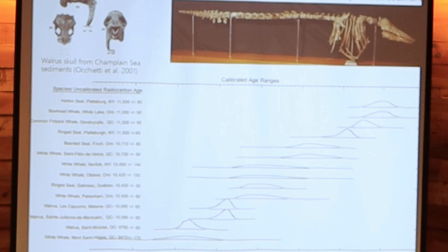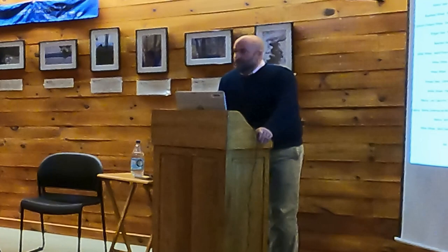And for a paper I did a number of years ago, I aggregated what were then all of the radiocarbon dates of marine mammals that have been found in the Champlain Sea. So I'll just read them through here. Harbor seal, bowhead whale, finback whale, ring seal, white whale, narwhal, walrus. All of these have been found in Champlain Sea sediments. And the dates attest to other geological indicators that suggest the Champlain Sea started right around 13,000 years ago and went until about 10,000 or a little later. Recently, the Charlotte Whale, the state marine fossil, was radiocarbon dated to almost exactly 13,000 years ago. So it was probably there just at the start of the Champlain Sea.